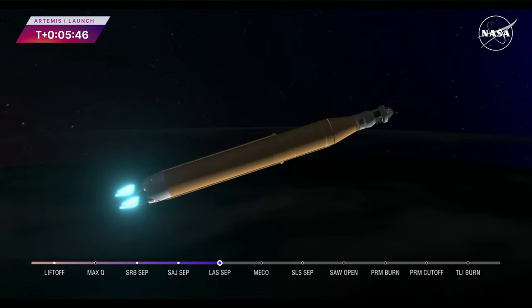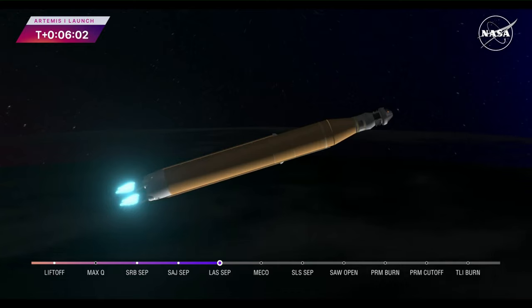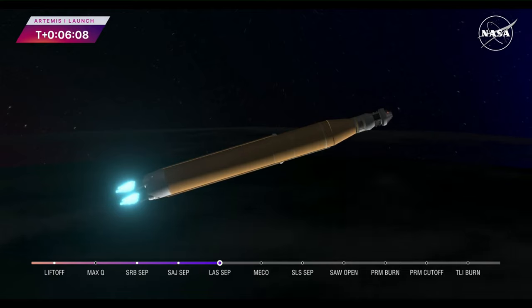Five minutes, 42 seconds into the mission, we are now traveling 8,800 miles per hour, 345 miles downrange from the launch pad at Kennedy Space Center. Again, we are anticipating core stage main engine cutoff at about 8 minutes and 3 seconds. And about 10 seconds later, we'll see core stage separation, at which point Orion and the interim cryogenic propulsion stage will be flying free.